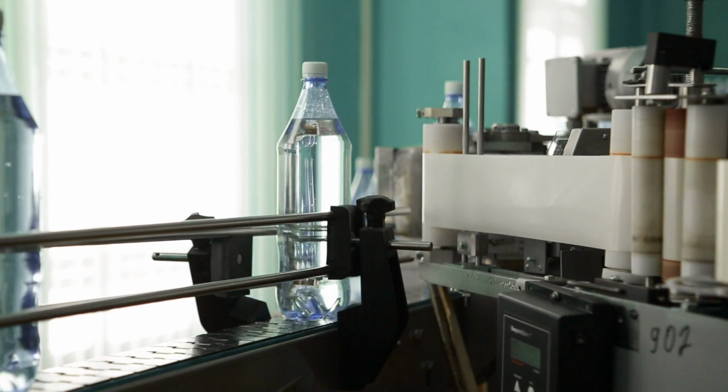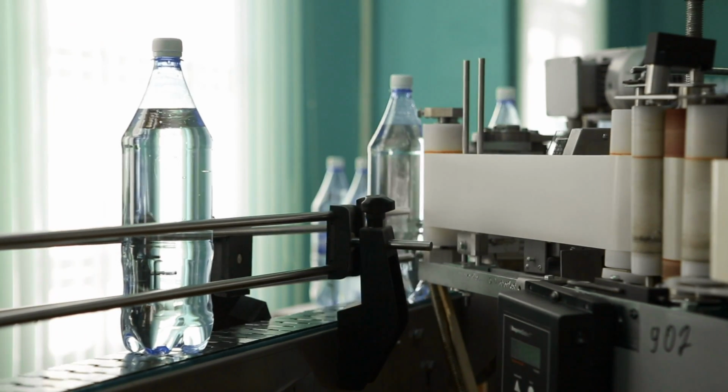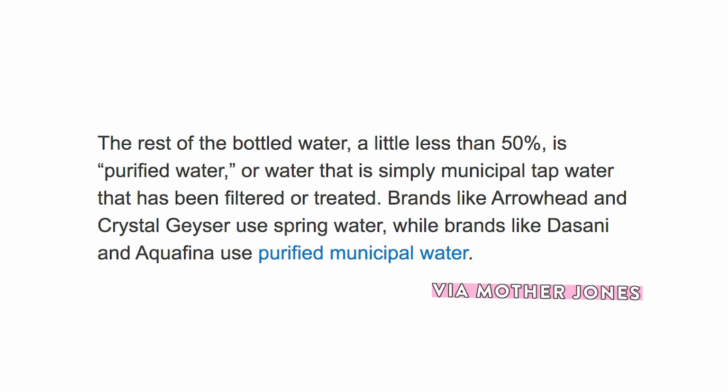And no, buying bottled water is not a solution to that, because bottled water companies don't have some sort of special access to special water. They're still bottling water that you and I have access to. Many times it is literally coming from a tap, and then they're wrapping it in plastic. So not really the best decision there.